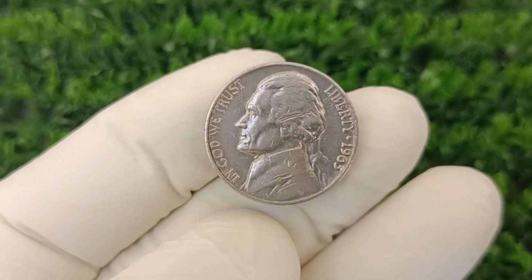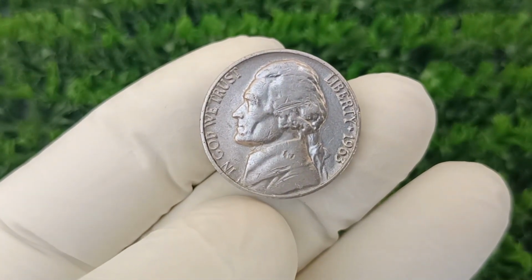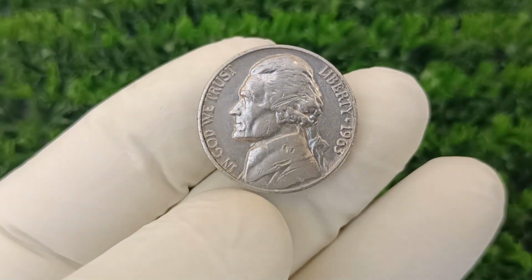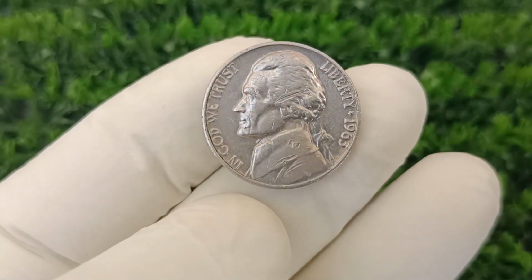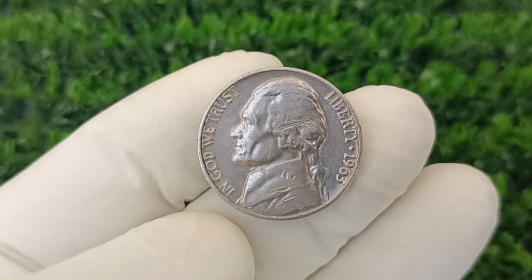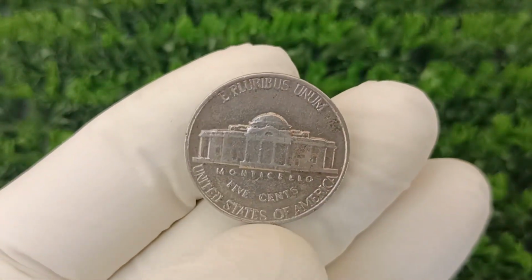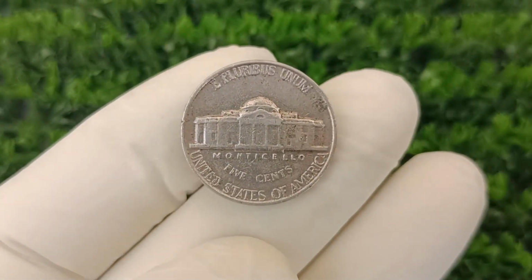That wraps up our look at the 1963 Monticello Jefferson nickel without a mint mark. It's a rare find with significant value, making it a must-have for serious collectors and history enthusiasts alike. If you have one of these coins in your collection, check its condition. You could have a valuable piece of history right in your hands.